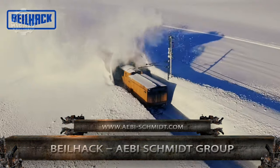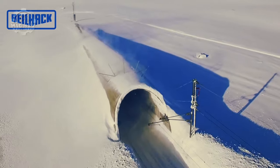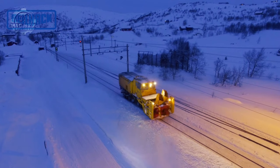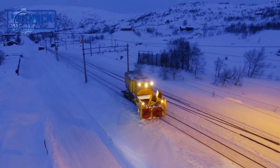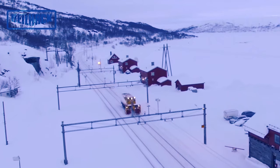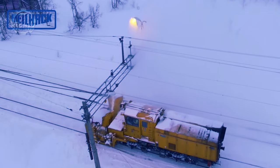Even though we're talking about snow blowers, it's hard to keep the engines of these machines working in very cold temperatures. Fortunately, BHLHAK has developed a snow remover inspired by the Alps, or the highest mountain range in Europe. This has been developed to work even in environments mostly covered by glaciers to keep railways functional even in winter.